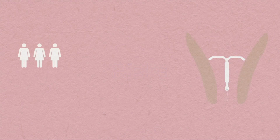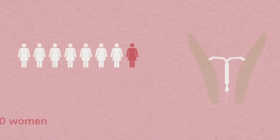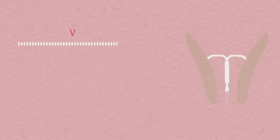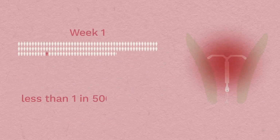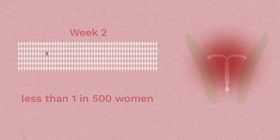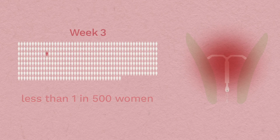Risks. Most women have no problems. Occasionally, the device can be pushed out of the womb. This is most common in the first year of having the device. There's a small risk of infection. This is most common in the first 3 weeks, after which the risk becomes much lower.